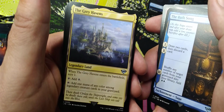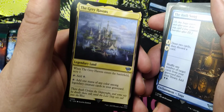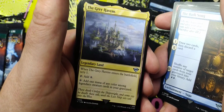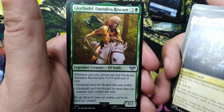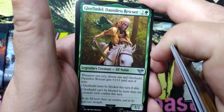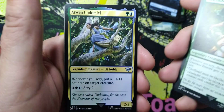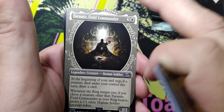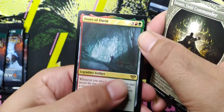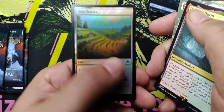What's the Grey Havens? Oh. It's interesting. And what's this? Two and a green. Kind of scry. All right. Arwen. Faramir, the Field Commander. All right. And Doors of Durin. Casting cost. All right. Shire Terrace for the foily.